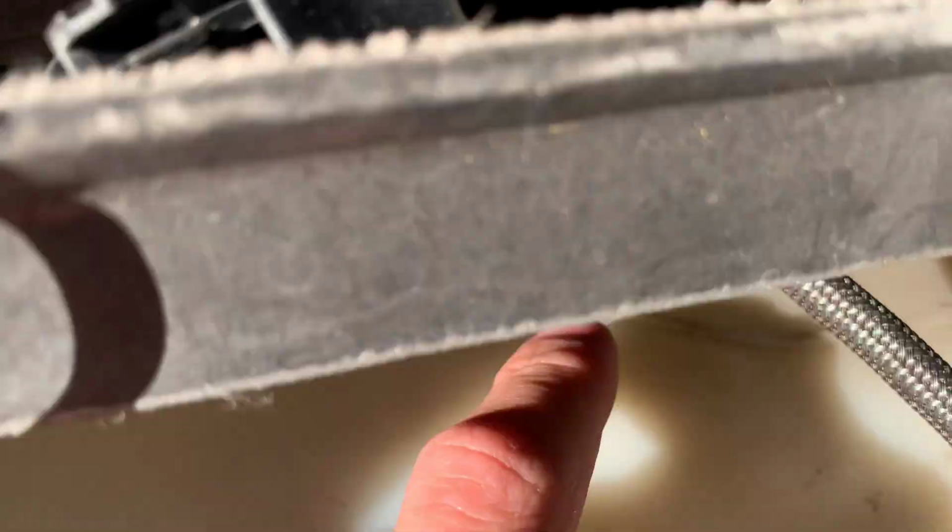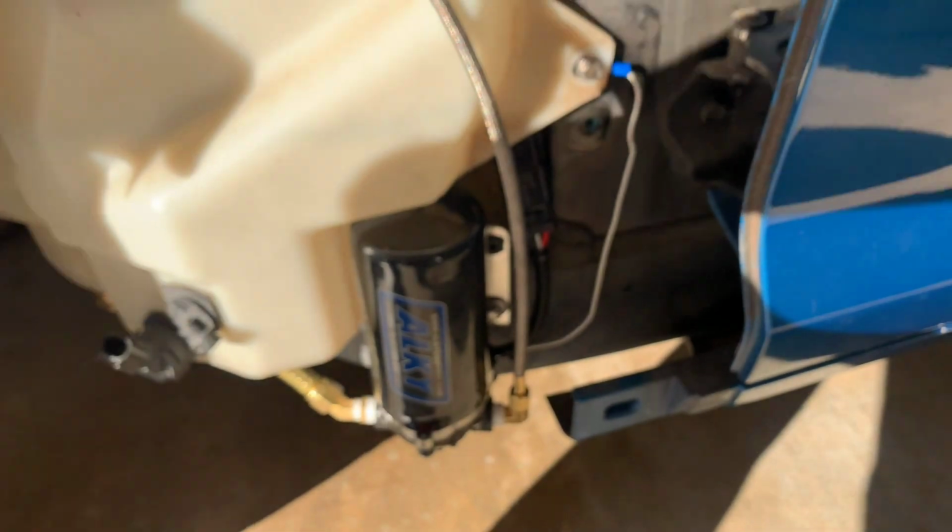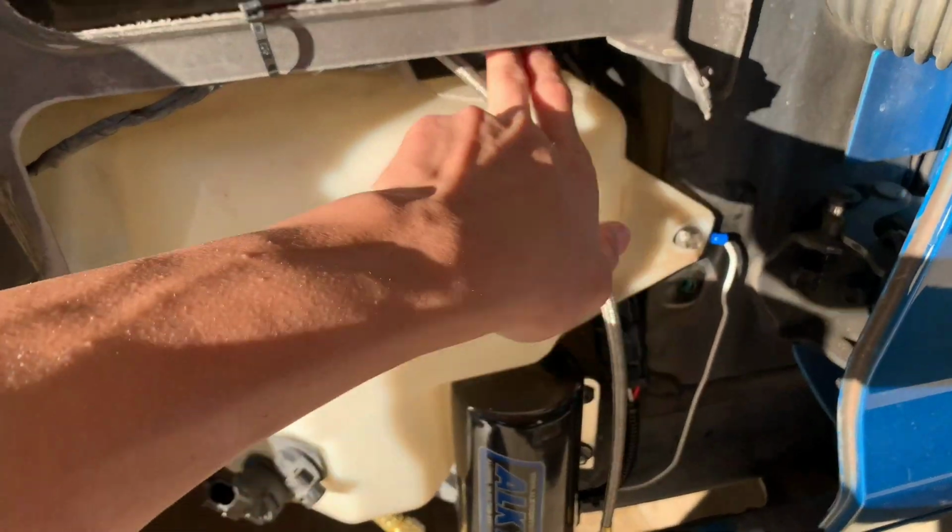And there's actually a grommet somewhere back in there. I'm not sure if you can see it too good. So there you can see the grommet. It's right behind the windshield washer tank. And I just ran both the hoses up kind of behind there.